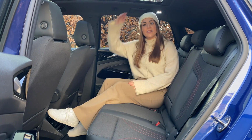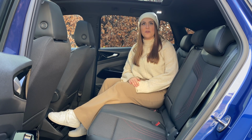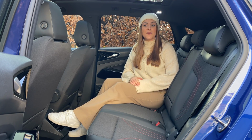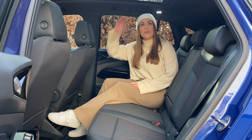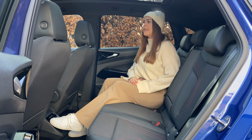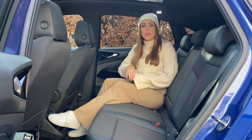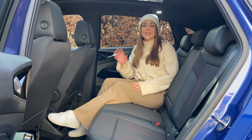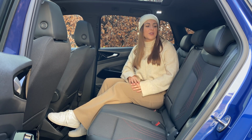Now, it is slightly lower in the back compared to the ID4, but as you can see, I've got a few inches of headroom left. I'm around 5'5", so if you're 6 foot, your head might just start to scrape on the ceiling, especially if you lean back. But otherwise, if you're only putting children in the back, they're going to be more than happy. There's ample amounts of space for 3 children in the back.